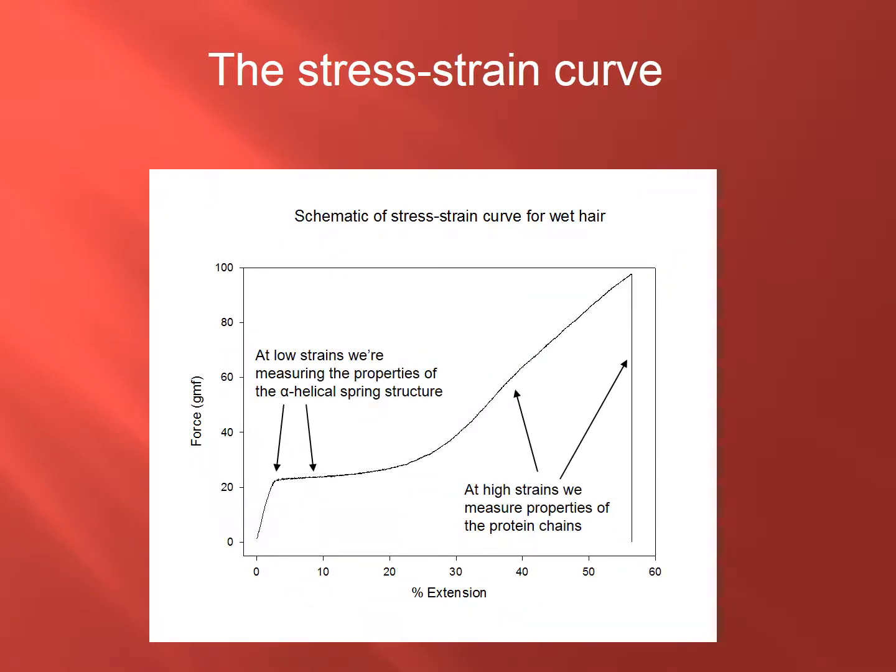And so in short, parameters that are extracted from the low strain regions of the stress strain curve are reflective of the integrity of the alpha helical hair protein structure, while at the high strain regions we're measuring properties relating to the protein chains themselves. And strictly speaking, this spring structure analogy relates to wet state testing, where the contribution of the amorphous protein structure has been plasticized away, while in the dry state the contribution of this component becomes superimposed over the top of the spring behavior.